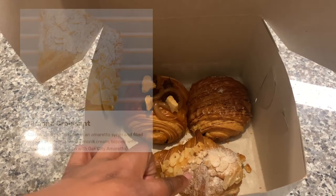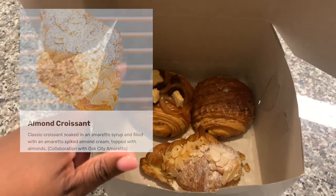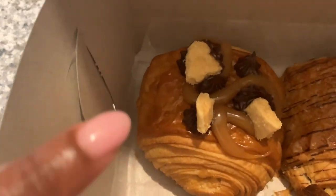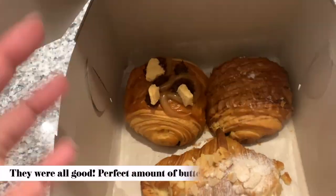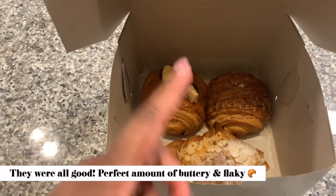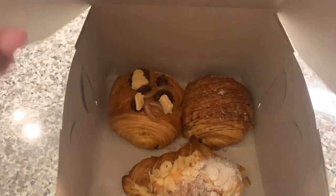This one's good. It's filled with some kind of amaretto sauce. And this is probably gonna be really good. I'm excited about this one. And that one, yeah. So they're good. Well, at least the almond one is. And I do recommend.